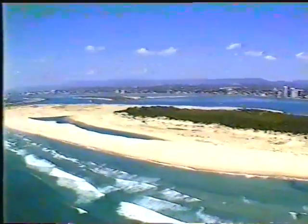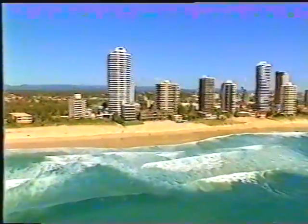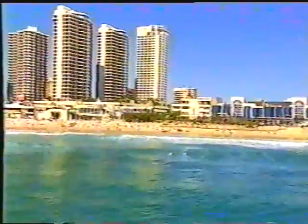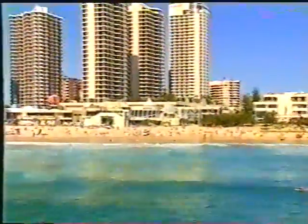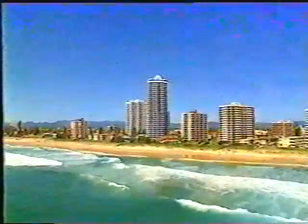The spectacular 42-kilometre stretch of clean, sandy surfing beaches stretching from South Stradbroke Island to Coolangatta is the key to one of the world's largest tourist resort cities, the Gold Coast. Every year, over 3 million overnight visitors and countless numbers of day trippers come to the Gold Coast to enjoy its leisure and entertainment facilities, its balmy subtropical climate, and its magnificent beaches.